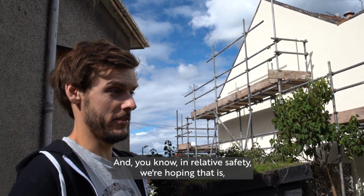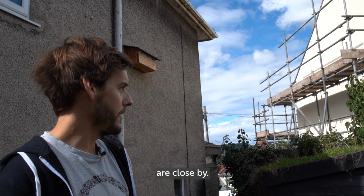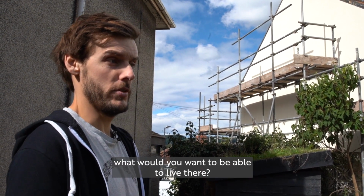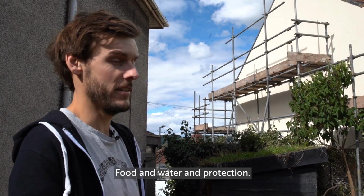We're hoping that is a nice place to live next to, which is why the bird boxes are close by. So again, just thinking like a bird really, in terms of what would you want to be able to live there? What sort of things do you need? Food and water and protection.